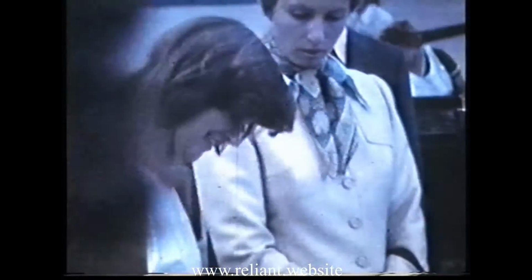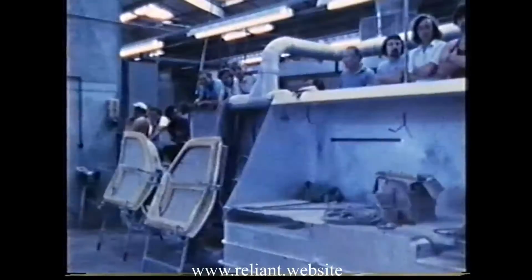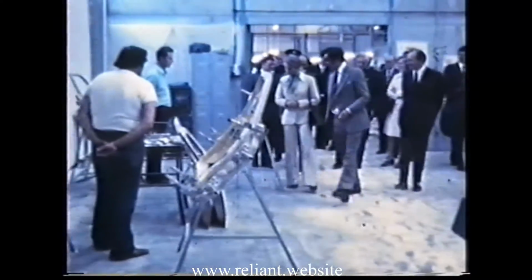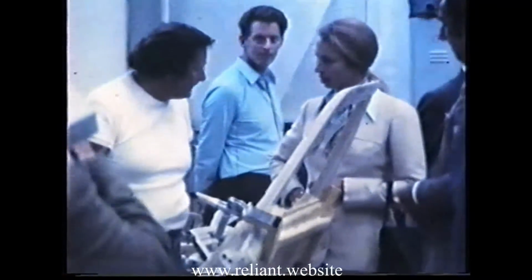In the Scimitar moulding shop, Princess Anne looks closely at the hand layup process. Deciding, however, that this is definitely not a job for her, she moves on through to the Robin moulding shop. In the door-hanging shop, Her Royal Highness pauses for a few words with door driller Tony Town.